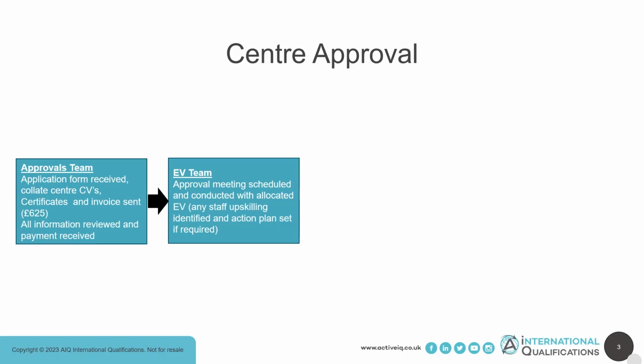Now, as non-regulated, this isn't a requirement. So this isn't something that we see. So this is where the Active IQ training comes in. We provide this for your staff once we've identified their needs.